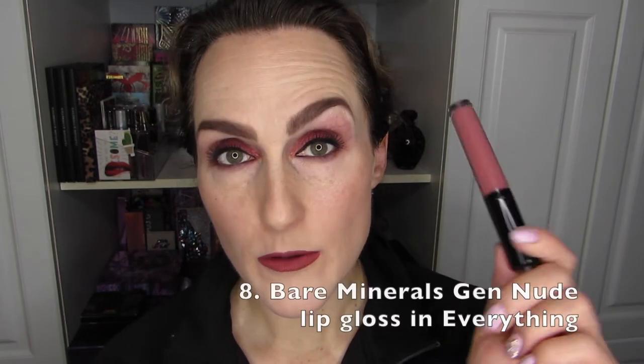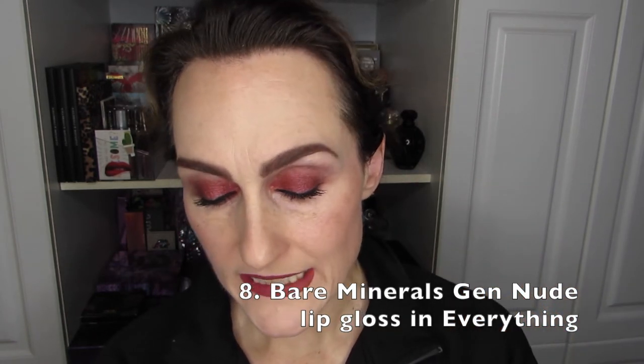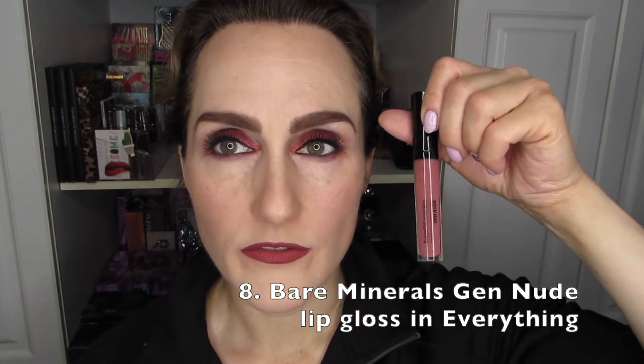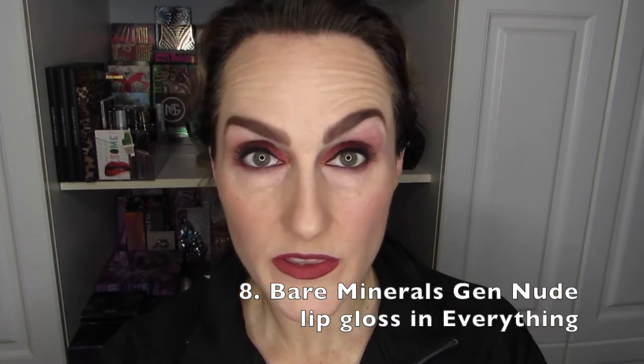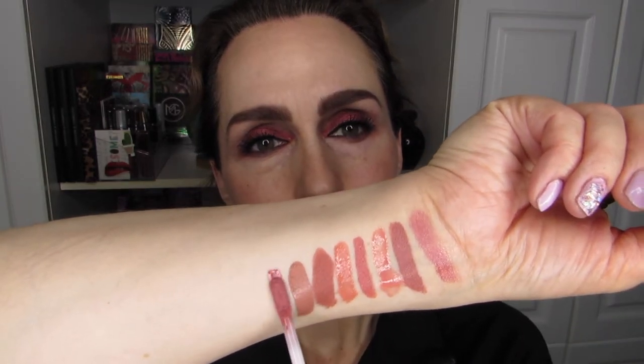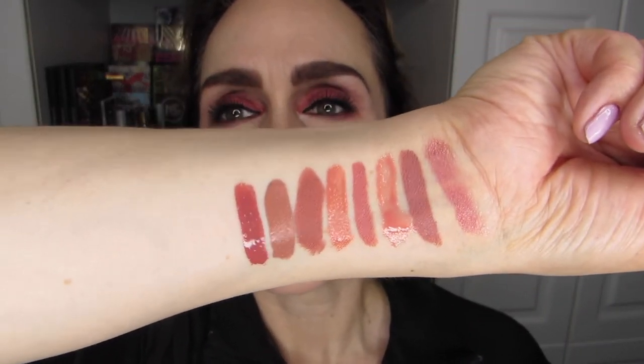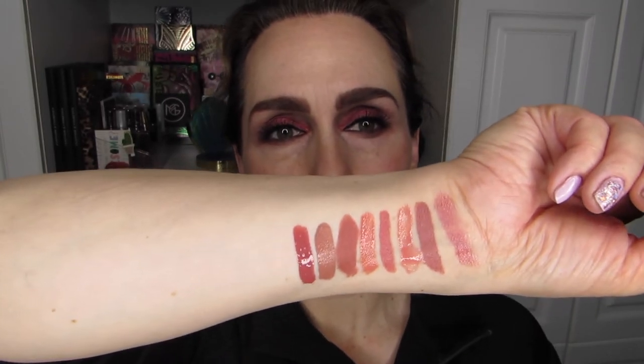Next up is a Bare Minerals lip product, and it's called Everything. And I find that mauve-y pinks tend to go with everything for the most part. And so I really like the name. It's a good name for this product. So this is an opaque lip gloss by what I can see. It's got a little bit of a brick undertone that I did not expect to see.